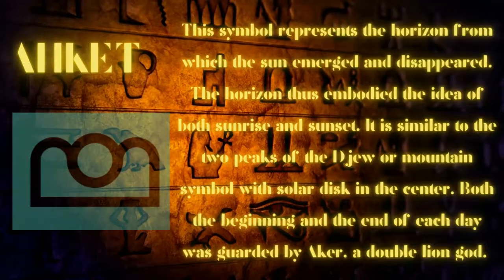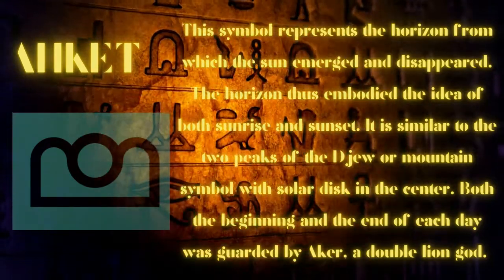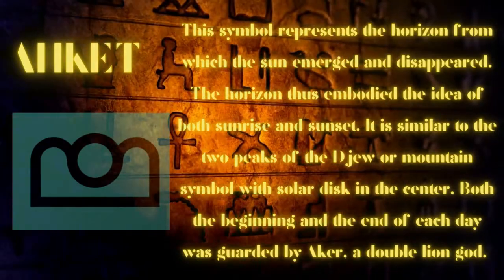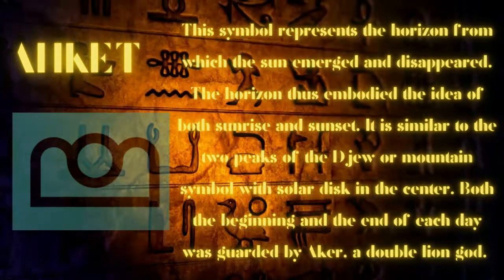Akhet. This symbol represents the horizon from which the sun emerged and disappeared. The horizon thus embodied the idea of both sunrise and sunset. It is similar to the two peaks of the Djew or mountain symbol with solar disk in the center. Both the beginning and the end of each day was guarded by Aker, a double lion god.